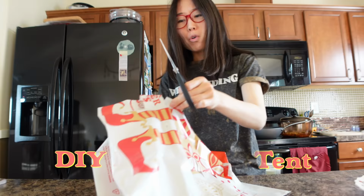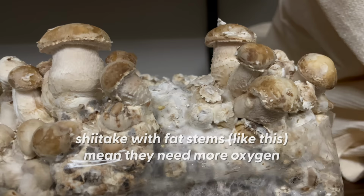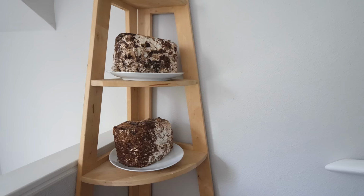Why do you need so many holes? Mushrooms exhale CO2 and inhale oxygen. They can suffocate if there isn't adequate airflow. If the shiitake mushrooms look odd or have unusually fat stems, it's usually because they need more air. But also don't grow your shiitake block out in the open, as it will dry them out.